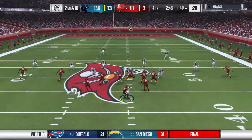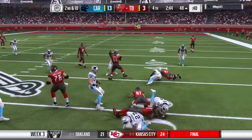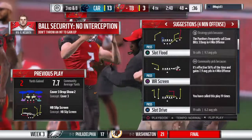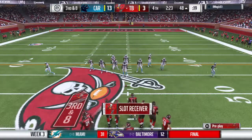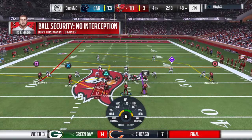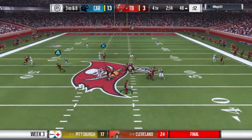Now, 2nd and 10, he'll look to throw again. They'll try and set up the screen. It's complete. So the screen good for only 2. Now it's 3rd down. So many things have to come together just right for a screen pass to break for big yardage. The blocking, the timing of the pass to the runner, everything has to fit together just right. But on that play, the defense was able to disrupt things and hold it to a short gain.